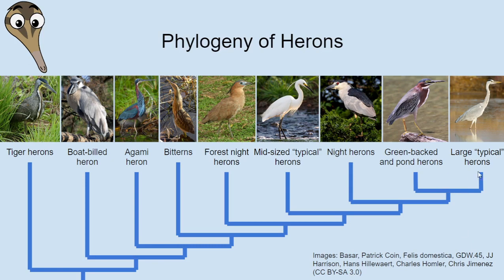And then we have the large typical herons. The herons that I say are typical herons on this slide are basically herons that look heron shaped essentially. So they have this very obvious sinuous neck and very long legs and such. And pretty much all herons have long necks, but you can see on here that things like the green-backed heron and the night herons can retract their neck deep into their feathers, so it looks like they have a short neck. And it's only when they want to catch something, like if they go shoot, that you see exactly how long their neck actually is.